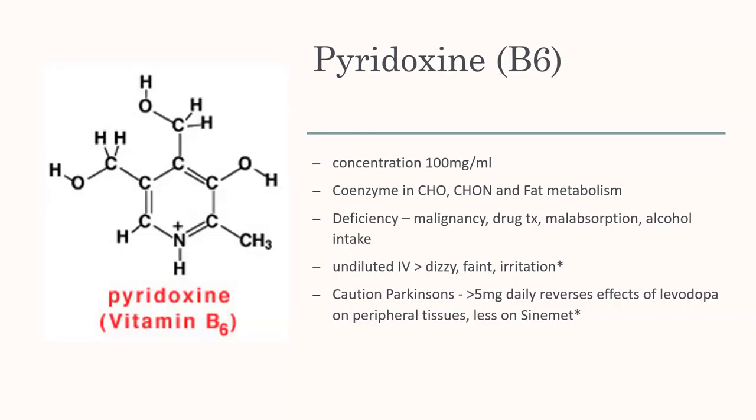B6 pyridoxine, concentration in the market is 100 milligrams per mL, and it's also used as a coenzyme in carbohydrate, protein, and fat metabolism. Deficiencies are usually found in cancer cases, which is a malignancy, or somebody who's on drug therapy. The majority of this would be the statins, the more corrosive and strong cardiovascular medications, malabsorption syndromes, and even alcohol intake. If given undiluted IV, I've seen before when I gave it that it can produce dizziness, fainting, and even irritation of the vein. So just be careful when you're giving this.